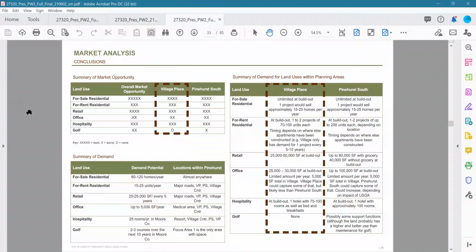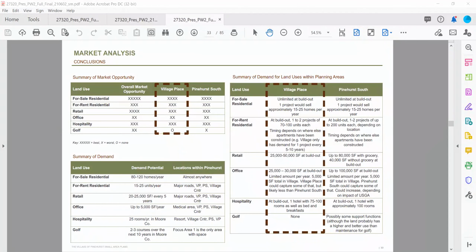Oh, no problem. The other thing that we do at the end of a market study is really think about what is the market opportunity. And as I'll talk about in just a minute, that's one of the inputs that they take into account when they consider design for the different places, the small areas. But we're focusing on Village Place. So look at all the different land uses and think about what's the overall market opportunity for that land use and what would be the appropriateness for that land use in Village Place. And that's what the square is circling on the left side. So as you can see from a market perspective, most of the land uses have a pretty strong opportunity in this area, with the strongest ones being the residential, retail, and hospitality.